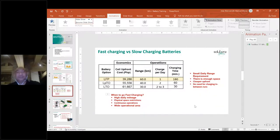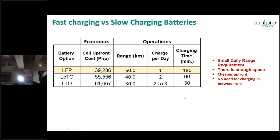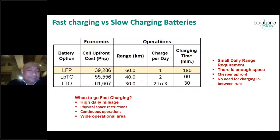There's also enough space, and small daily range requirements, so a slow charging battery should do, and then cheaper upfront cost and no need for charging in between runs. But the next question is, in case you intend to adopt fast charging batteries, when do you adopt them? Number one, high daily mileage, wherein it will require you to increase the size of the LFP, and you don't have enough space for that. If you don't have enough space, then you may go for smaller batteries, but do fast charging.